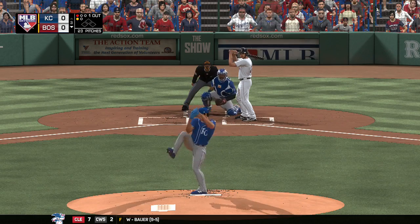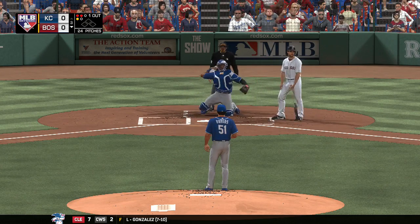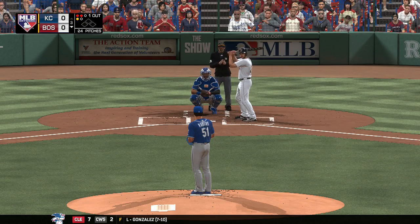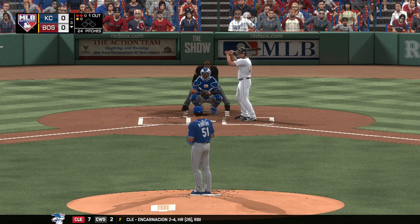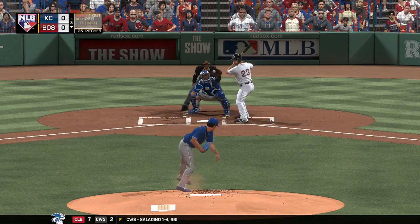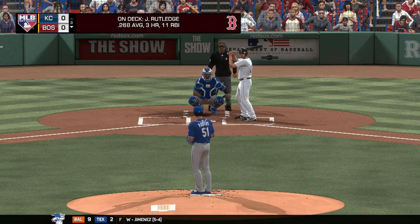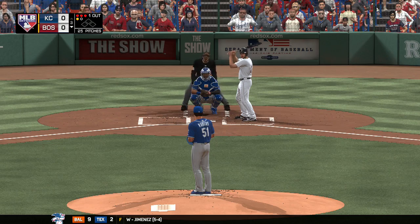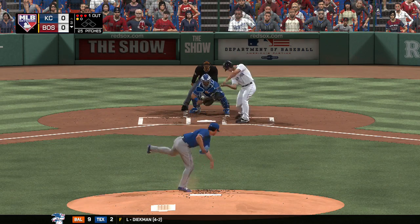From the windup, the 1-1 pitch. And there's a pitch that just misses the inside corner. The 2-1 on its way. And a neck-high fastball that time. Into his motion. Here comes the 3-1.